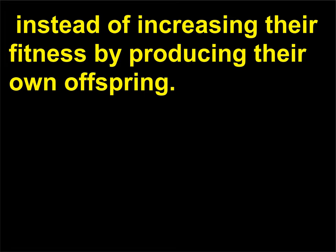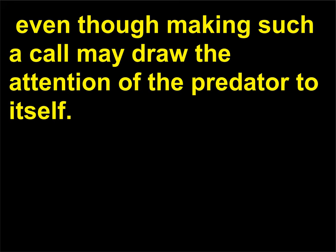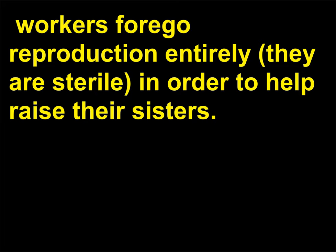Another example is a ground squirrel that will warn others of the presence of a predator, even though making such a call may draw the attention of the predator to itself. In studying social insects, Edward O. Wilson, 1929, found that in many species of social insects, workers forgo reproduction entirely, they are sterile, in order to help raise their sisters.